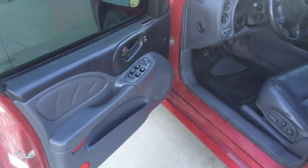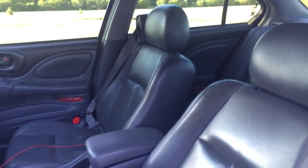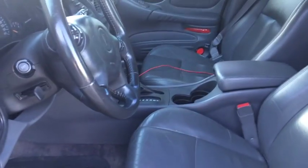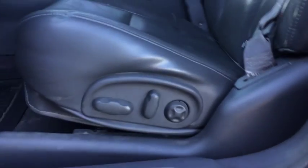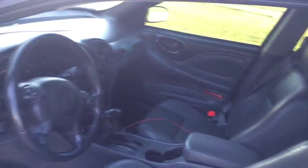This is it on the inside. Black and gray two-tone throughout the car, with dark gray, blackish leather seats. I don't think they're black, I think they're just gray. Otherwise, seats are in pretty nice shape. It's got power everything on this side, and I think the passenger seat is only half power.